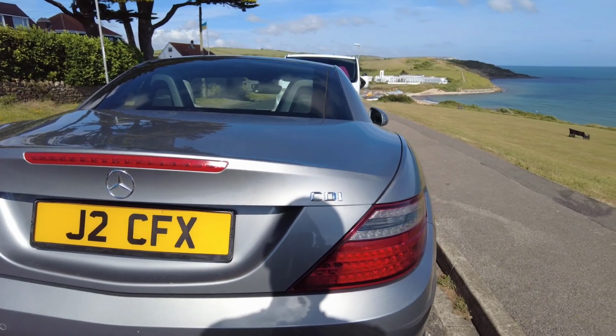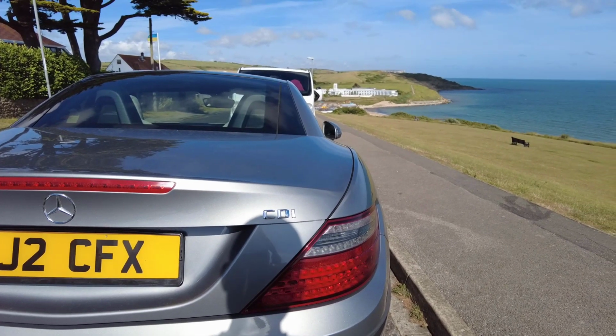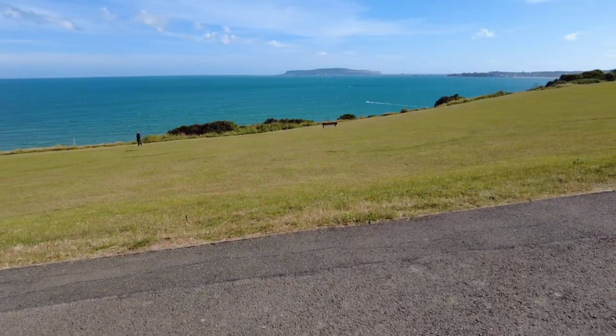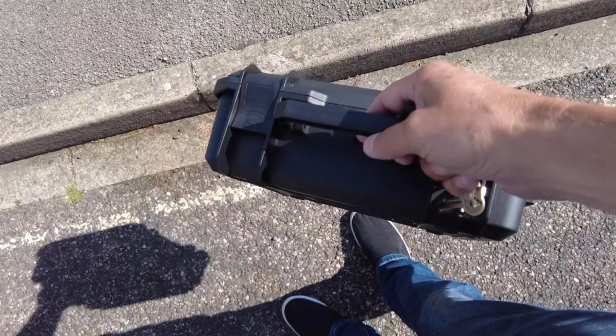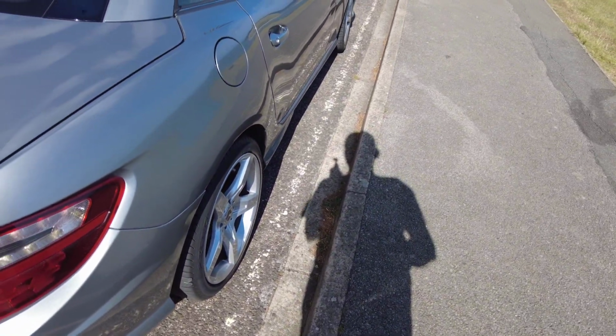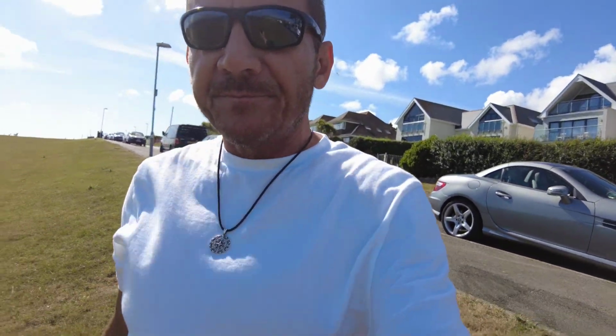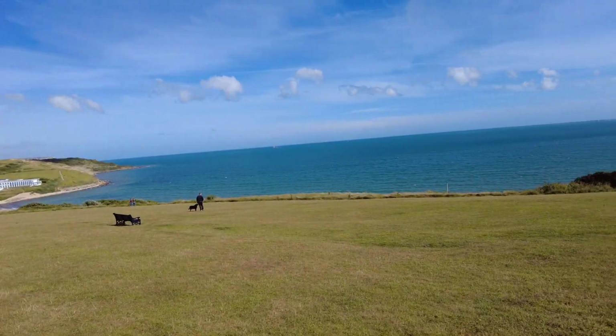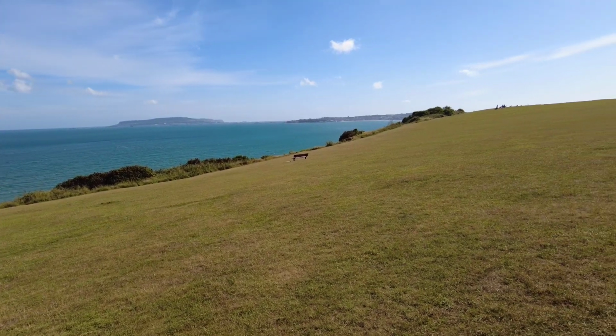Well, this is my little case here. Okay, so here's my little case. There's my little case. This is my quadcopter. Let's go do it. Just turn the camera around. It is pretty windy out there, but let's do it.